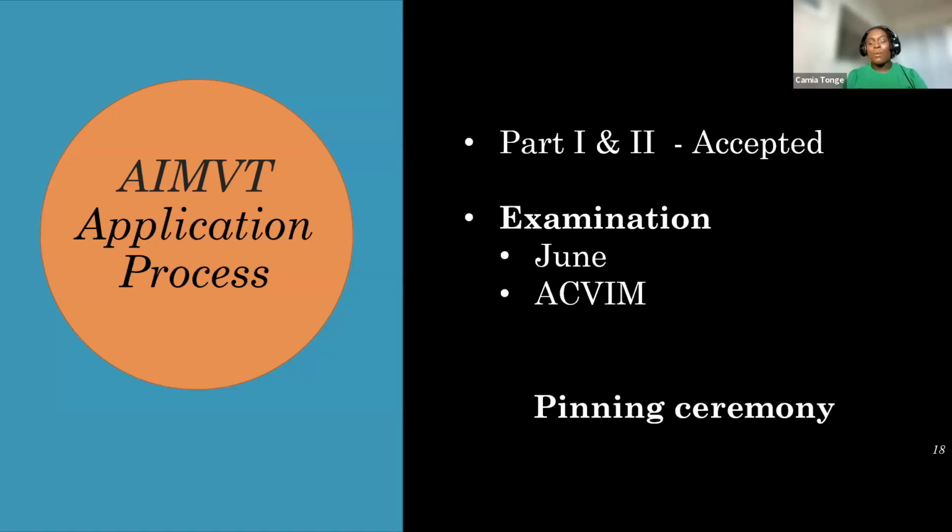So once your part 1 and part 2 is accepted, you then have to go through an examination process, which usually happens in June, and it occurs at the ACVIM, which is the International Conference for Internal Medicine, and it only occurs in June once a year, and the locations vary. This year, it's going to be in Philadelphia.